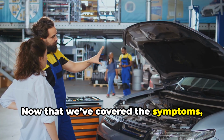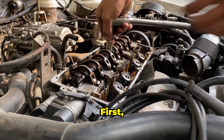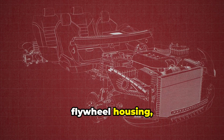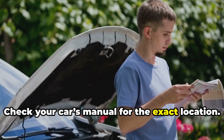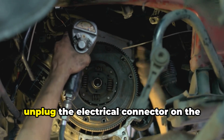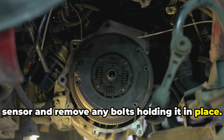Now that we've covered the symptoms, let's get into the fix. Here's what you need to do. First, locate the crankshaft position sensor. It's typically near the crankshaft pulley, flywheel housing, or the engine block. Check your car's manual for the exact location. Next, disconnect the car battery to stay safe. Once that's done, unplug the electrical connector on the sensor and remove any bolts holding it in place.